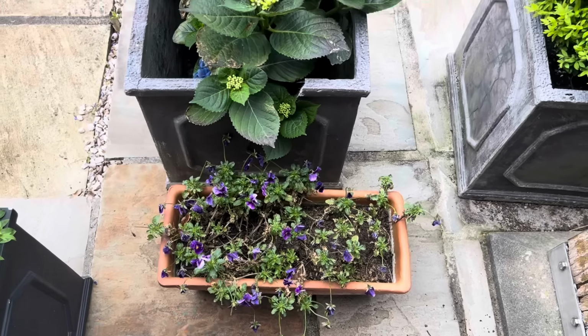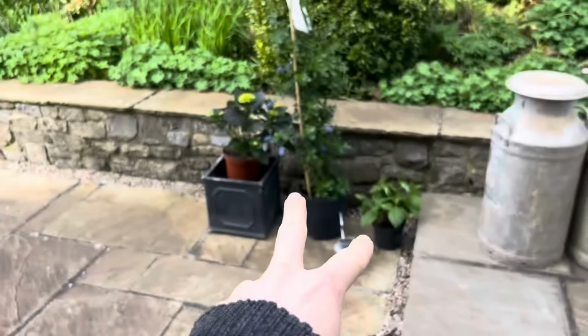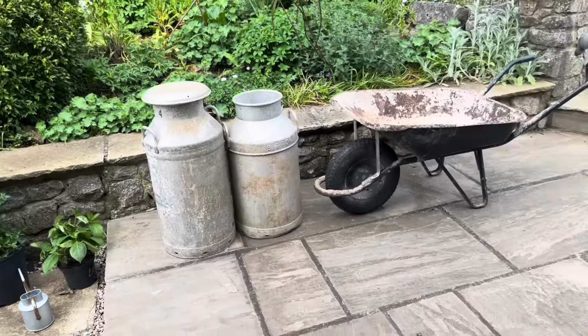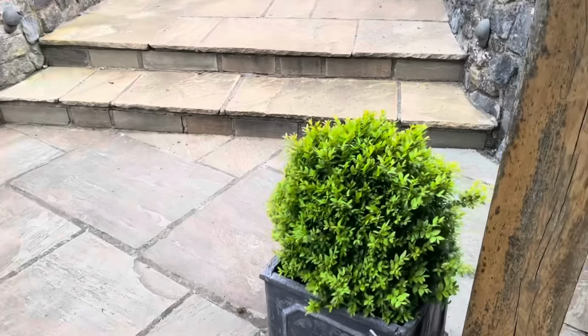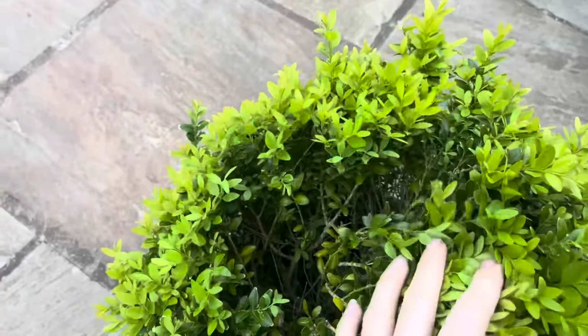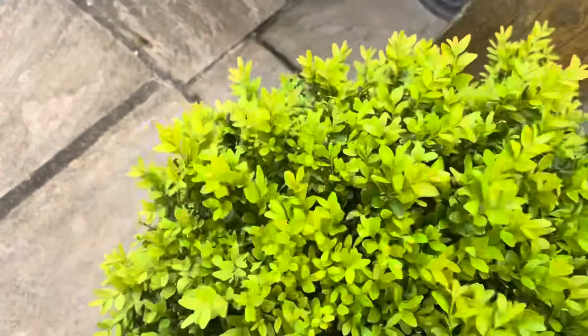That needs emptying. That needs potting up. Those two need planting in the ground. They need relocating. I've treated it. Oh, listen to that, Margot. I've treated my box for box caterpillar, sprayed it with nematodes.